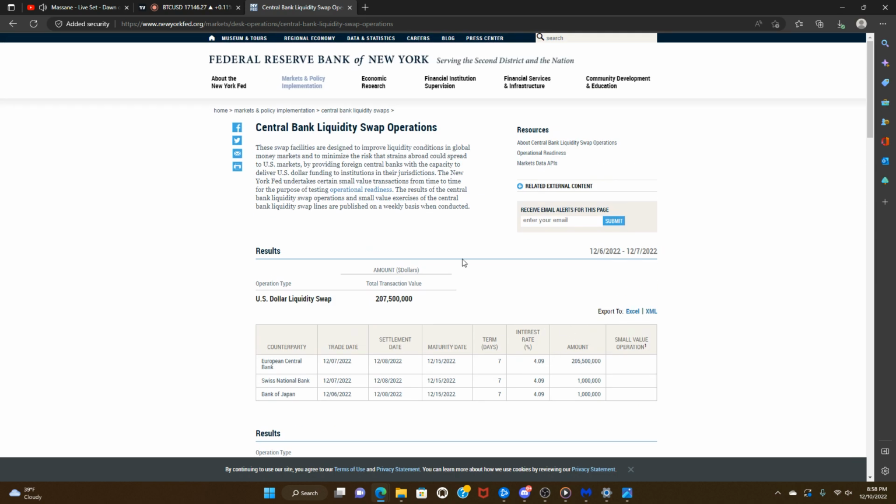So anyway, I just wanted to highlight this Federal Reserve Bank of New York facility, the central bank liquidity swap operation facility, and provide a little bit of a challenge to the idea that the supply of dollars globally is going down. It's not. It never goes down. Only the rate of change of expansion in the dollar supply globally goes down. But that's just the rate of change. The supply of dollars never actually goes down. So anyway, something to think about.